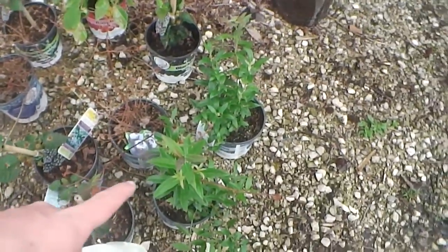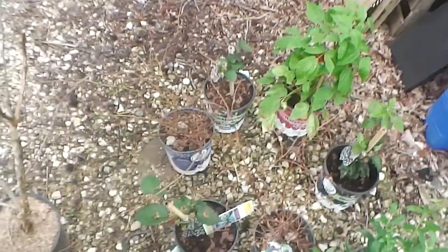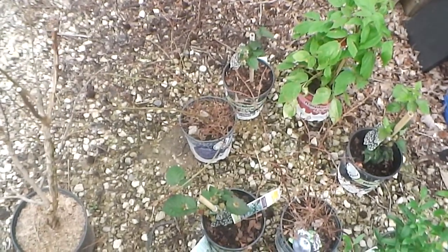And then I'm gonna take my smaller ones like these here, well, this one and that one right here, and that one right there. And I'm gonna put those in a raised container because they're like a dwarf blueberry bush.